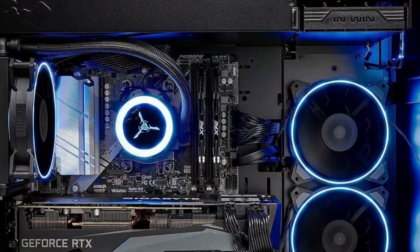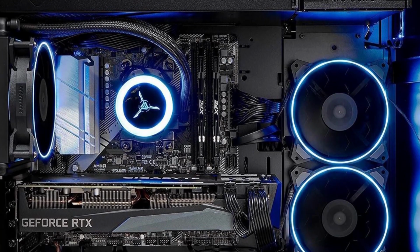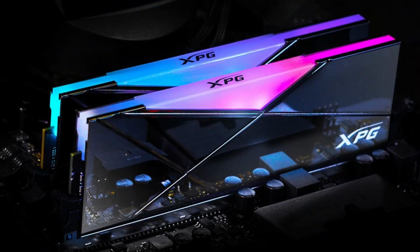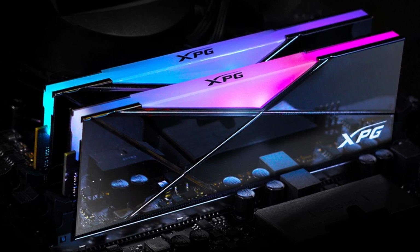We get 16 gigs of DDR4 RAM at 3200 MHz. This is standard nowadays, nothing wrong with this RAM, and it's all that you're going to need for gaming honestly. Bear in mind that you can upgrade the RAM later on without any issue.